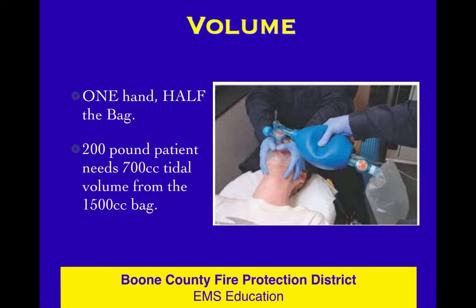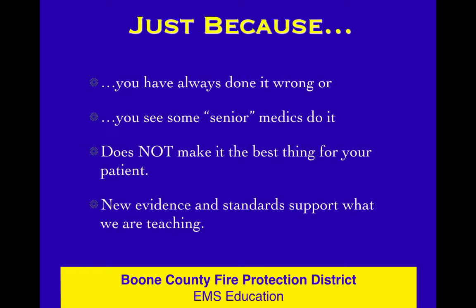So it's rate, it's pressure, and it's volume. This is one of the most commonly messed up things that we see out there. Just because you've been doing it wrong, or you see some old guys saying, bag him up, give him more air, it is not the best thing for your patient. This is not opinion, this is fact. This is not something Boone County specific. This is absolutely the standard out there these days. There's been new evidence, there's been some research, and so we ought to get over the past when it wasn't really helping our patients. This is one of the things we've been doing wrong for a long, long time. So right rate, right pressure, right volume.